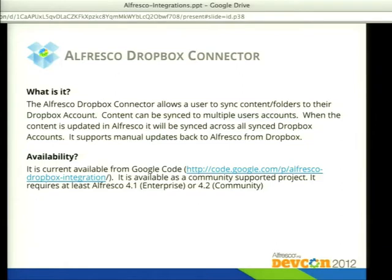So if there were changes or content added into a folder that had been synced out, any of that new content within that folder would be synced in. Any changes to that content would be synced in as well. It's available on Google Code. It is a community-supported project, and it requires at least Alfresco 4.1 or 4.2. And we'll talk about some of the reasons for that when we talk about Google Docs and some of the new functionality that was added there to support that.